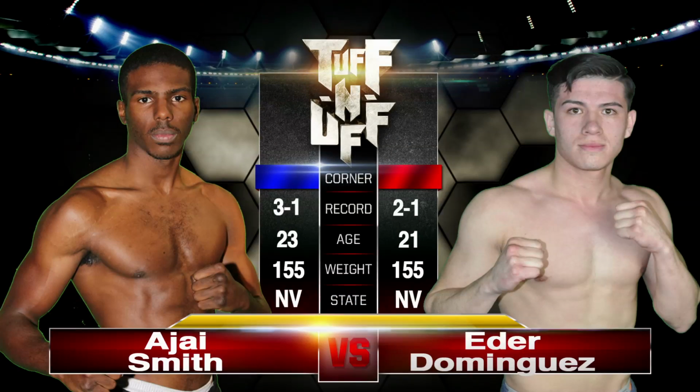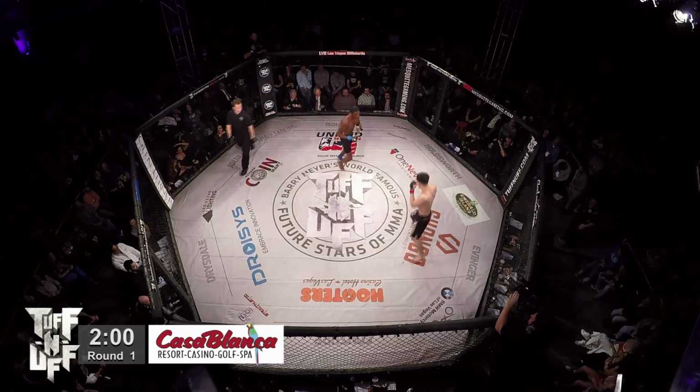Again, Smith out of the blue corner, Dominguez out of the red corner, touch of gloves, and we're off and running.